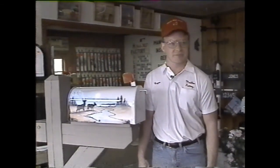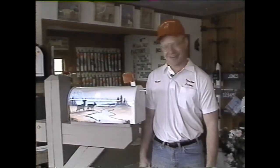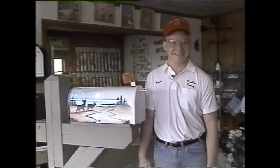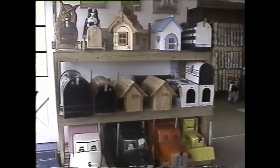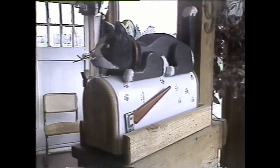We parked a dozer on it. We tried to shoot it. We tried to blow it up, and all we did was scratch it. That's forever. Last mailbox you ever need. Wayne and his crew not only make these mailboxes right here in their factory, but they install them too.